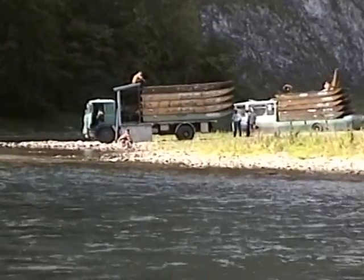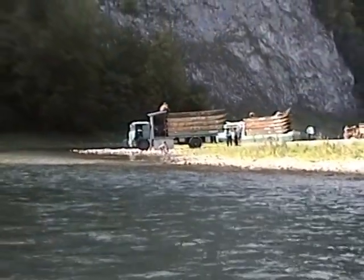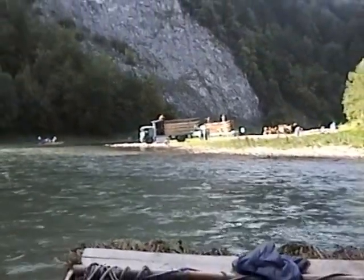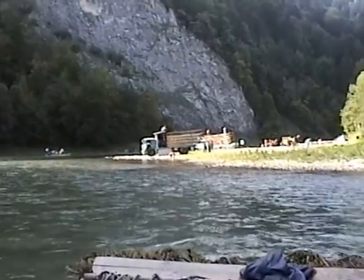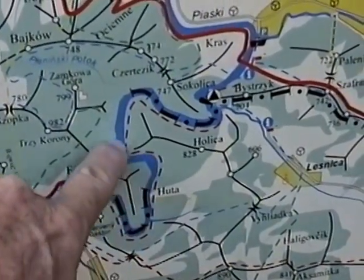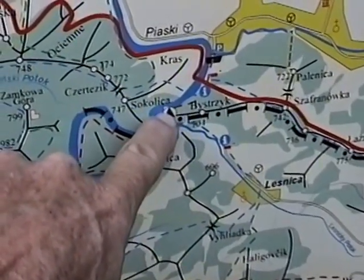We're reaching the end of our trip. This is where the boats get disassembled and taken back to the beginning. We started here and we went all the way over to right here next to the border.